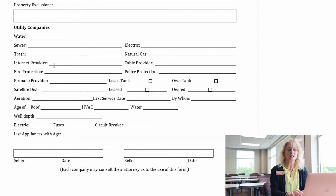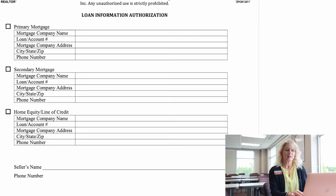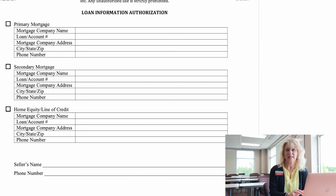So again, just important to have this information verified and that the seller sign and date it. Okay. Moving on, another attachment you want to include with your listings is loan information authorization. Now, a seller may own their property outright with no loan. It's still a good idea to have this form completed.